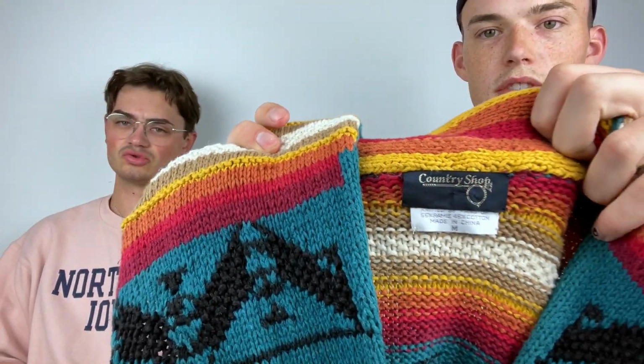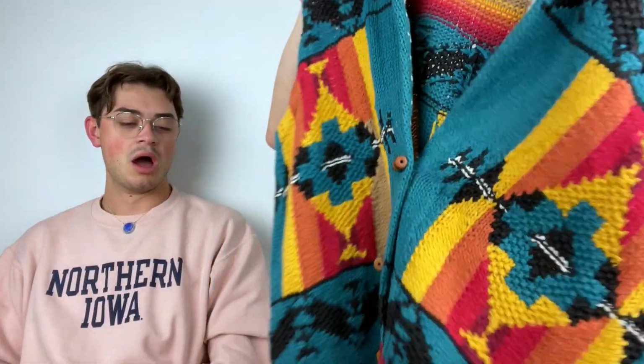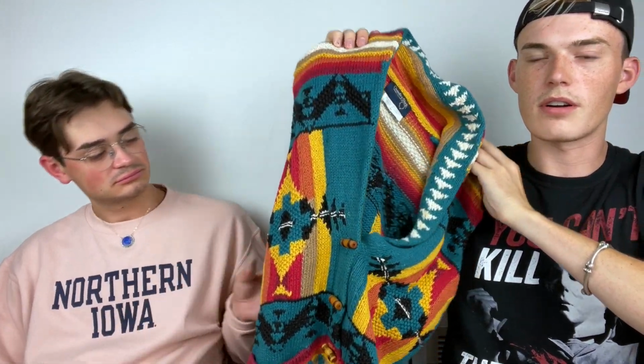This was from the first Goodwill, and I could not skip this. This was that vintage Western medium-sized sweater vest. I love this. I think this is originally a men's medium, I would assume, because it looks long. But I feel like something like this you'd want to wear oversized anyways.